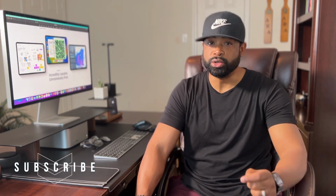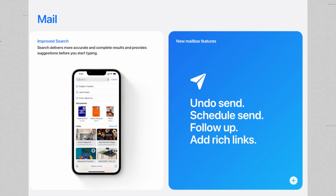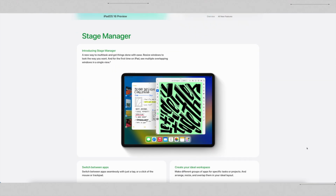iPadOS 16 includes new iPad-specific features and improvements such as Stage Manager, which is the main feature, external display support, and Freeform. iPadOS 16 also includes the same features as iOS: iCloud shared photo library, messages, mail updates, and finally, the weather app. iPadOS 16 includes a number of new features that make the iPad even more powerful and versatile. One of the most useful new additions is Stage Manager, which lets users control multiple apps at once while focusing on the apps you need.